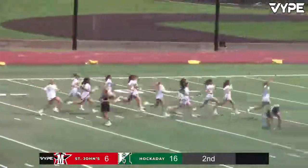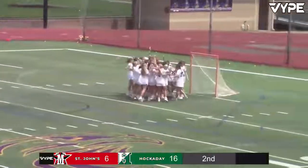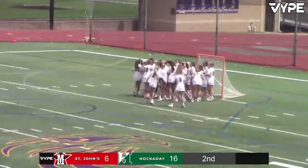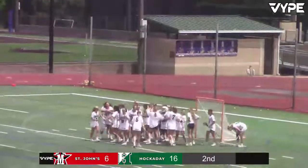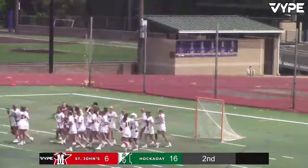Zeros on the scoreboard for time, but for the points, at Kincaid Field, Hockaday Daisies 16, St. John's Mavericks 6. A great effort by both teams. At the end of the day, the things we discussed, mostly the draw control and the aggressiveness, it really kept Hockaday in a favorable position all day, and that showed up on the scoreboard.